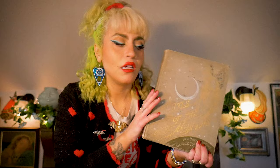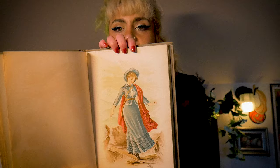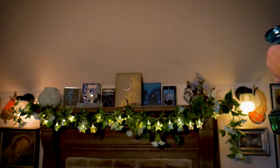And this one's really gorgeous. You know, the cover is really gorgeous. You can see it's got this stunning gilding on it and all these little stars and the moon. So very, very on theme. But this one has the most incredible illustrations inside. This vivid color on it, very amazing. This one gave me real Love Witch vibes.